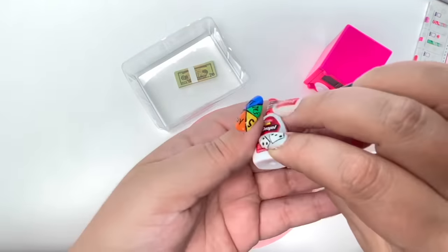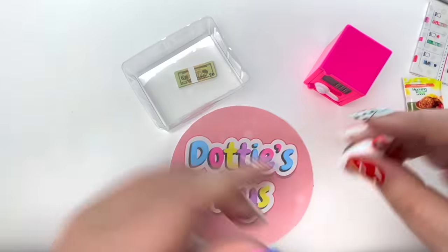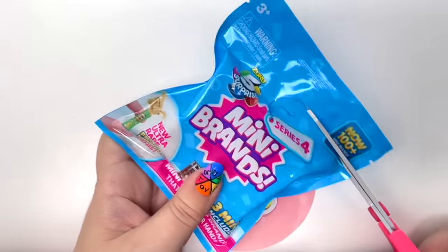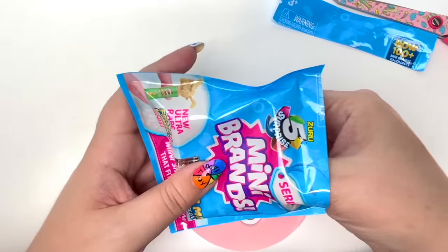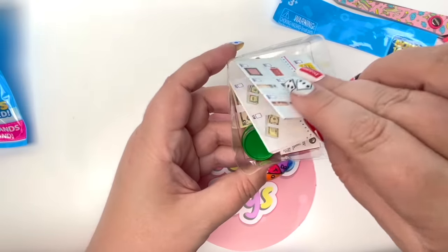We also have the Orajel. Of course, this is a repeat. And lastly, we have the $20 bills. Right here we go. All right, let's take it out and let's go ahead and just open it.